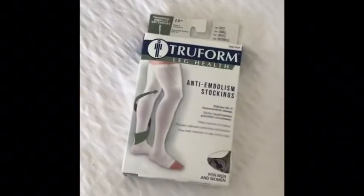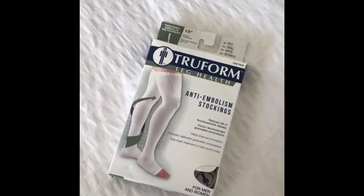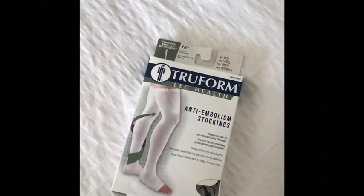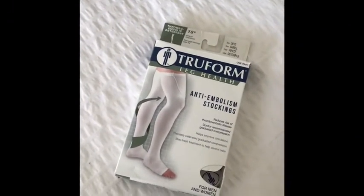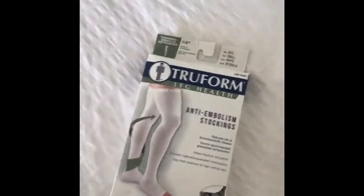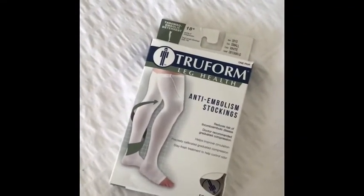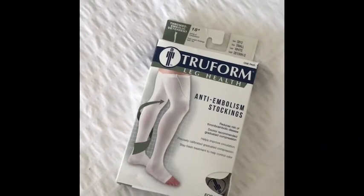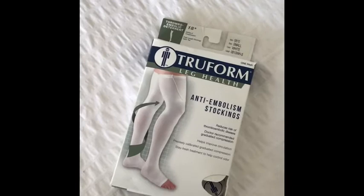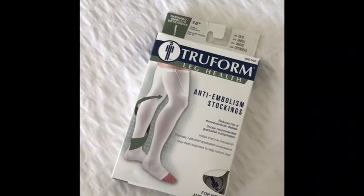I did wanna talk about these because I know how important it is to wear these and get the right size. Please measure yourself. I did buy myself a measuring tape, and you want to measure yourself, your thigh, your calf. It pretty much tells you where to measure on Amazon or wherever you're going to purchase them. It is very important that you get your true size, because if you do not, then you won't get the effect of it. They are to prevent blood clots.